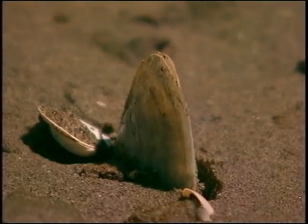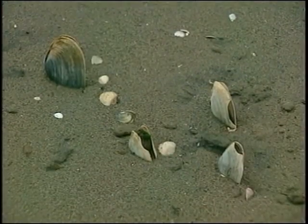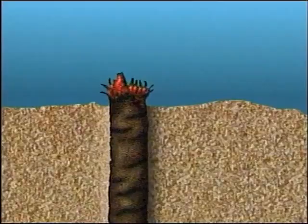So now we know that the bivalves lived here. They weren't washed in from elsewhere. And that means that we can use what we know about their ecology to tell us something about the conditions in which the sediments were deposited.